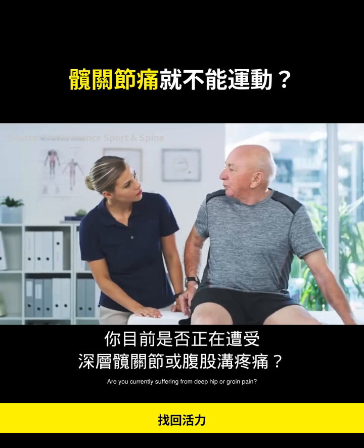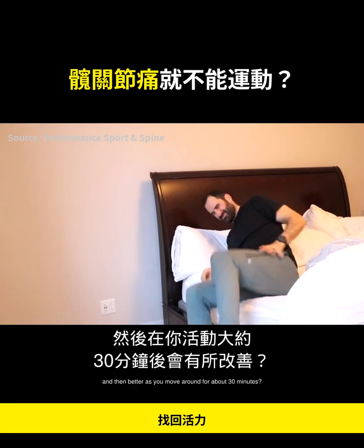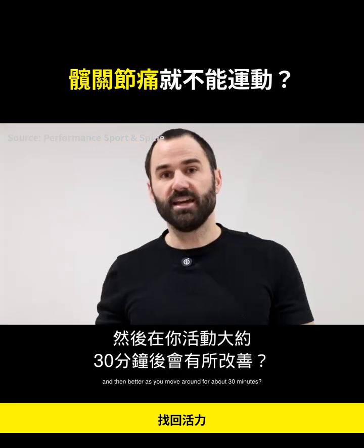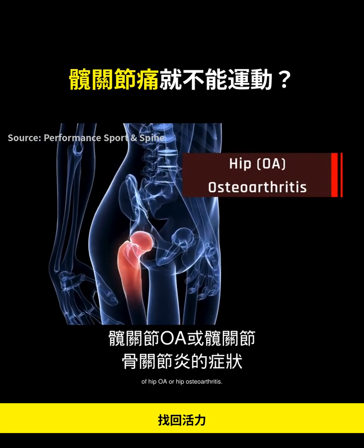Are you currently suffering from deep hip or groin pain that's worse first thing in the morning and then better as you move around for about 30 minutes? If so, these are classic signs and symptoms of hip OA, or hip osteoarthritis.